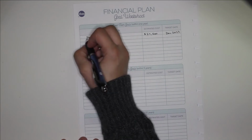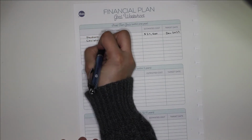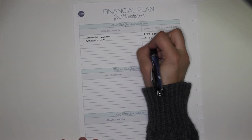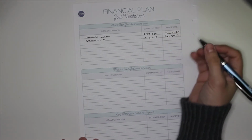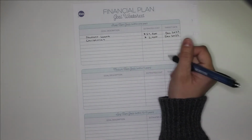And then my next big goal is Christmas. My goal for that is to save $2,400. I'm not planning on using that much, but it'll be nice to have a little extra that I can go ahead and put somewhere else at the end of the year, like a little Christmas present to myself.